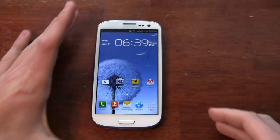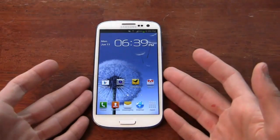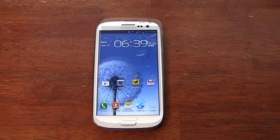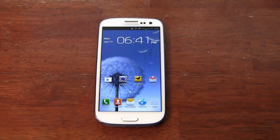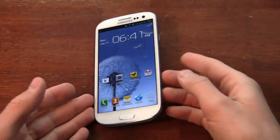Now, I want to talk to you a little bit about this device because obviously we do a lot of Android coverage on PhoneDog, and we focus on Android quite a bit just because there's so many Android devices that are coming out. So for the Galaxy S3 review, I really want to highlight some of the features that make this device really unique, because in all honesty, this is one of the best Android devices I've had my hands on.